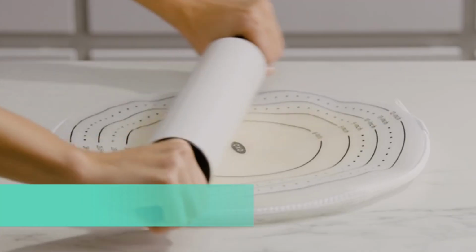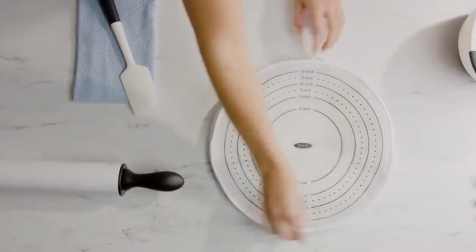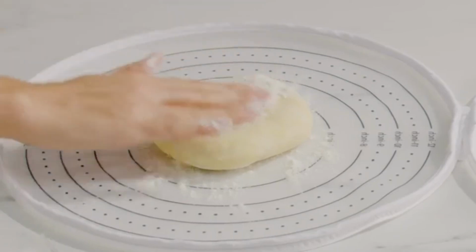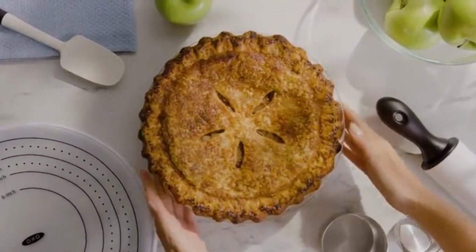OXO's Dough Rolling Bag ensures perfectly round crusts every time. The zippered, non-stick silicone bag keeps your counters clean, while its measurement markings help you roll consistent pies and pizzas. Easy to use and dishwasher safe, it's a baker's dream.